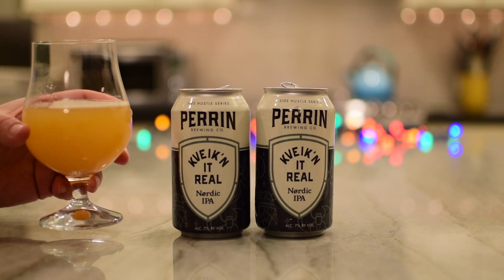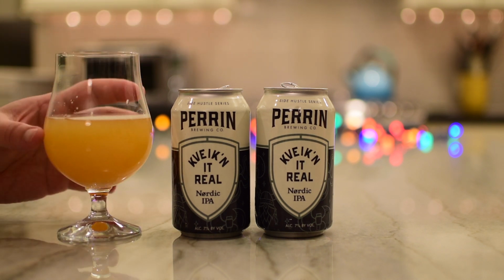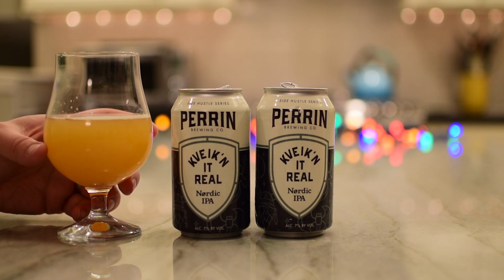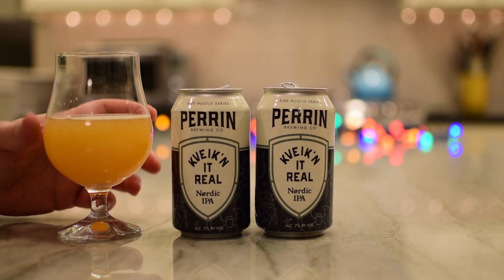And considering, honestly, until the email arrived, I don't even think they have distribution in Pennsylvania. And also, or Jersey. For a Nordic IPA, which I didn't even know was a style, this might be the best Nordic IPA I've ever had. I don't think so. It's also the only IPA.